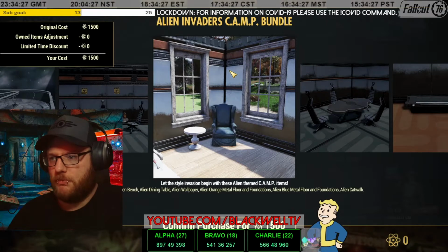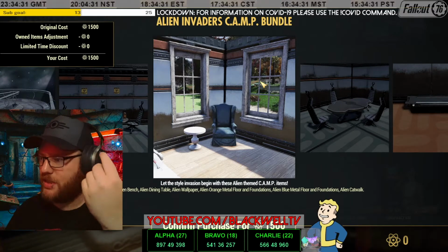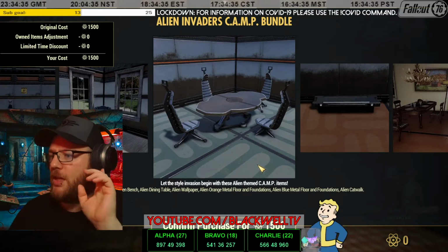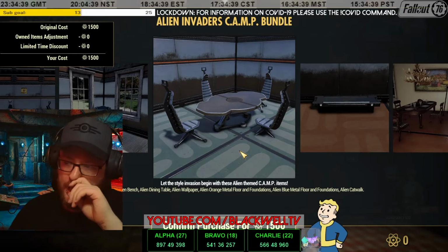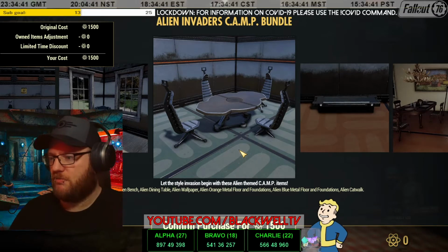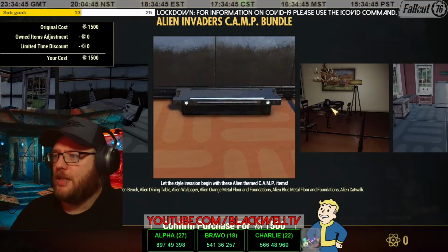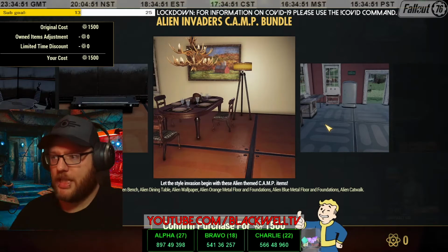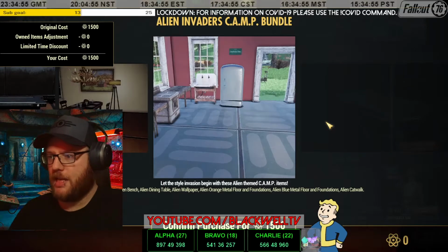If I'm not mistaken, that's a wallpaper skin, isn't it? Alien wallpaper. Very similar to the Enclave ones and the Brotherhood of Steel ones we've just seen. Whatever, I reserve judgment. You get a floor, which is an alien floor. I don't know what makes it alien. It's got elongated circles on it. A different coloured floor, and a bench. That's it. That's the bundle. Like the last two pictures are just the floor and the floor.